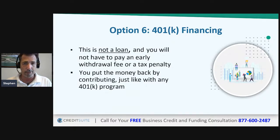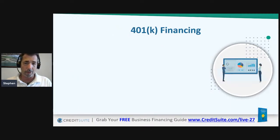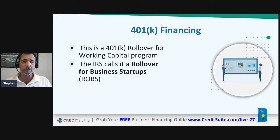Again, it's not a loan. You're not paying a withdrawal fee or tax penalty. You won't lose your retirement funds. This is 401k financing. There are some little tricky things to it. It's called a 401k rollover for working capital program. The IRS calls it a ROBS, or a rollover for business startups.